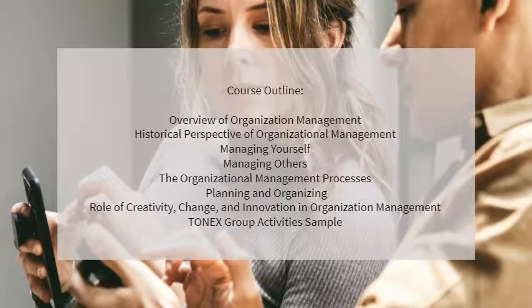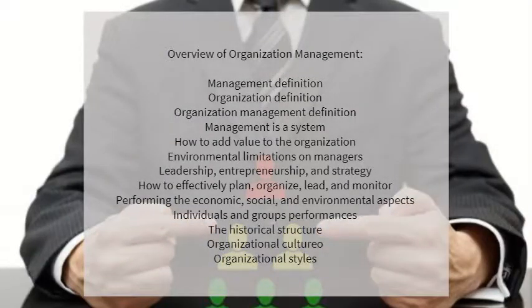Tonex Group Activities Sample. Overview of organization management. Management definition. Organization definition. Organization management definition. Management is a system. How to add value to the organization. Environmental limitations on managers. Leadership, entrepreneurship, and strategy. How to effectively plan, organize, lead, and monitor. Performing the economic, social, and environmental aspects. Individuals and groups' performances. The historical structure.